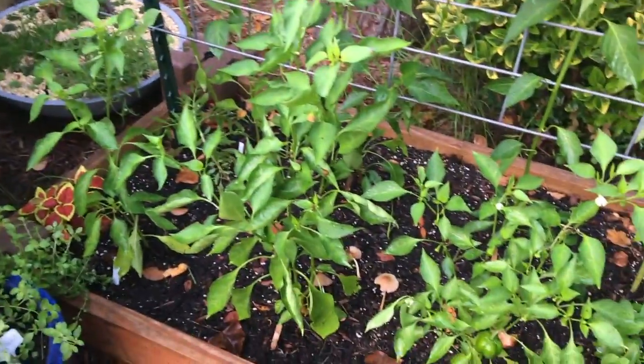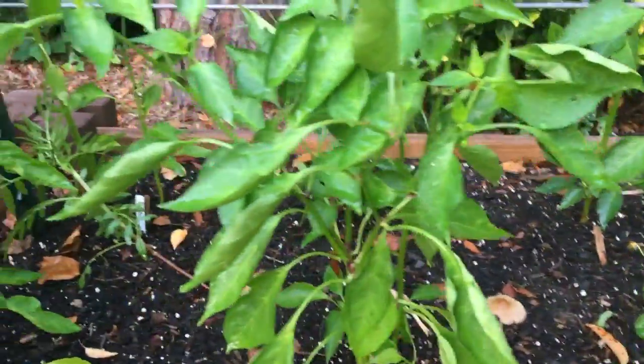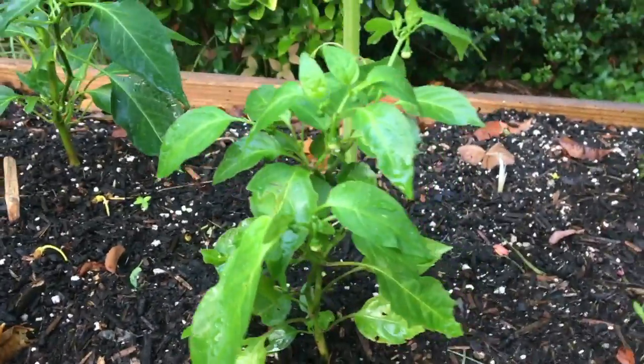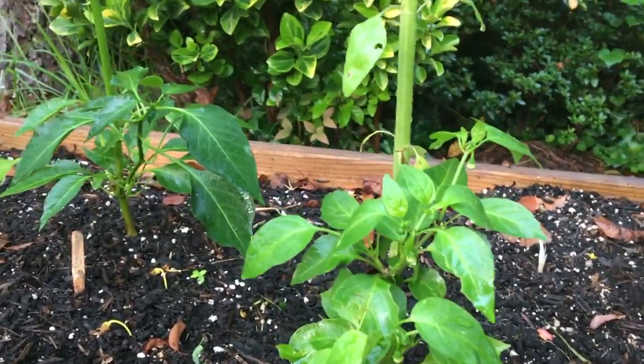This is my little pepper section in this bed, and they are growing up the trellis very nicely. These three in the front are mini bells, so they're supposed to be growing mini bell peppers, just the small ones. And this one is orange jalapeno. It's a little bushy. It's taken a while. It was stunted, I'm sure, but hopefully it'll take off. It's been getting really warm. So this one here is a poblano. I'm really excited for the poblanos, to be honest.